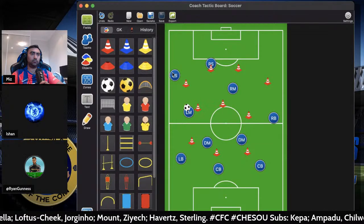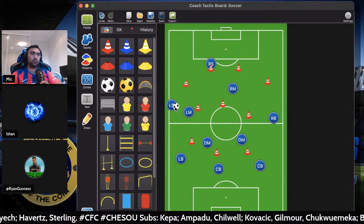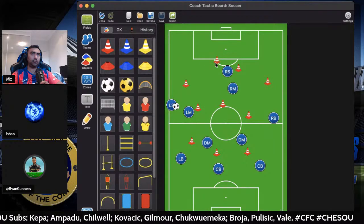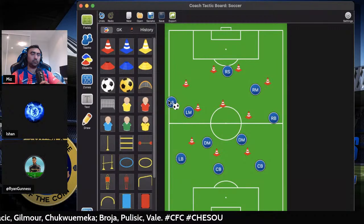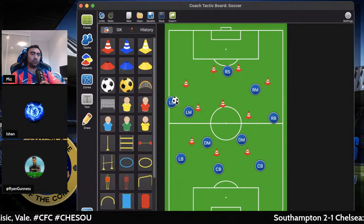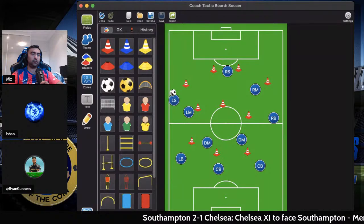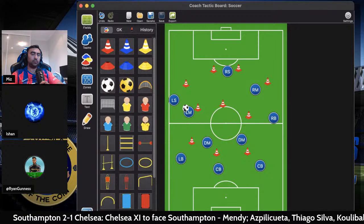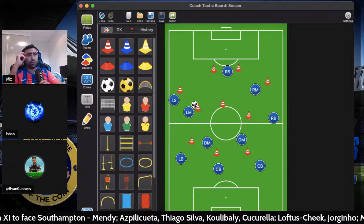So many of what you would see is that now Kai has to drop way deeper and he has to link play with Kai. Now we are completely isolated because Raheem is still central, Ziyech is still wide, and now you have a setup like this. There's no players close to each other anymore. There is no connection of play. Why? Because Mason couldn't beat that one player. Havertz has to come, and all we would see is this. Pass it to Mace, pass it to Kai, and then one of them would lose the ball because both of them are not good 1v1. And that's what happened for the goal.